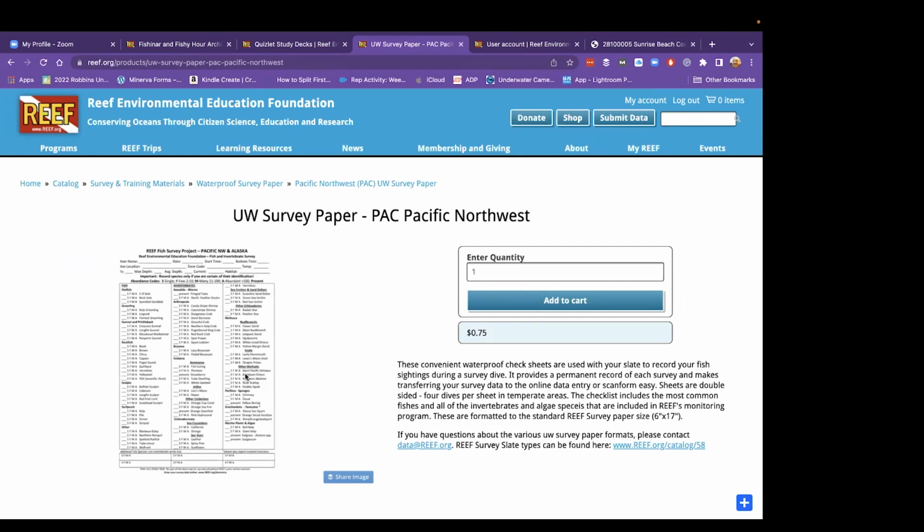So it's fairly easy to get into, and as you get better at it, when you start recognizing species on your dives, you'll actually just end up going to a blank slate and just writing in, okay, there's a copper rockfish, and then you put a little hatch mark on it, or an F for single. And as you start doing this more often, you'll find that the survey paper is definitely helpful for sure.